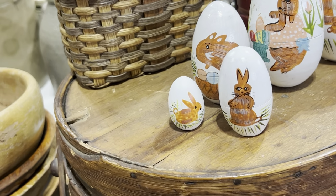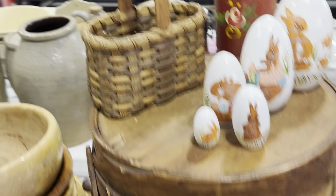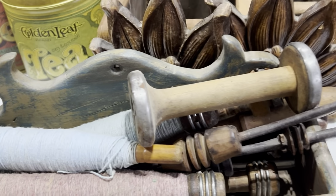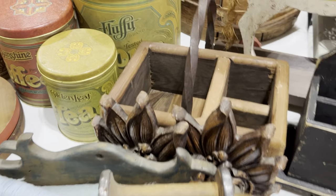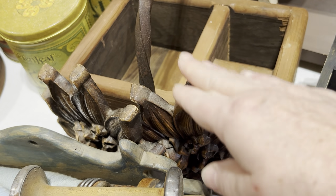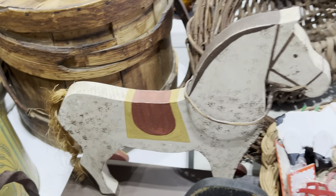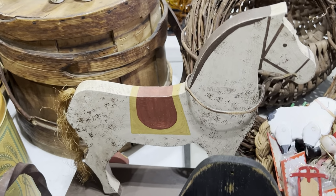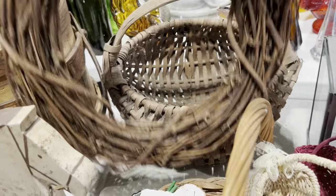Oh my goodness. Absolutely loved those. Just some little wooden baskets, a little spool. This just got some spools in it. Some wooden bookends that came up with a name when I looked them up. And then we got some other little cubbies. The little horse, I thought, oh, he is cute. Another basket. I took the decor off the grapevine wreath.